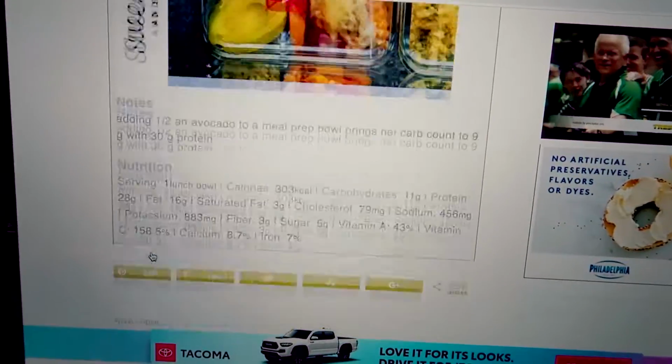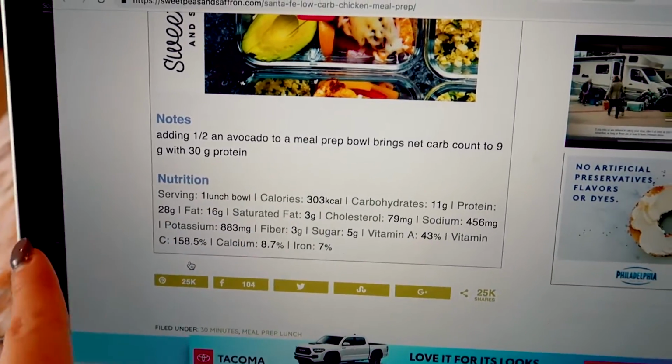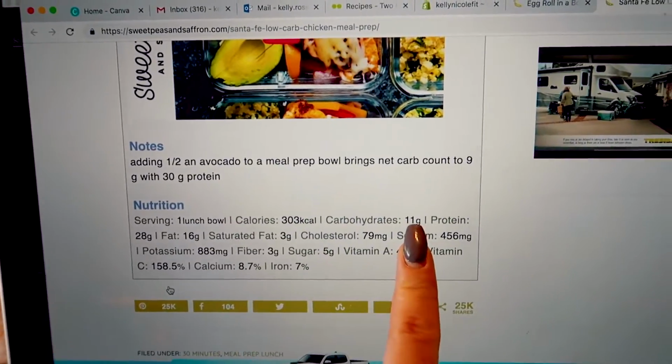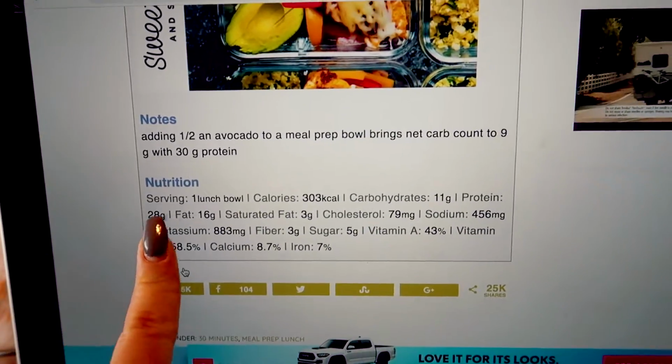So that will help with the fat because on this one, we have 16 grams of fat. Not too bad, but I don't have that much fat to spare. Carbs is only 11 grams, but that's going to go up a little bit because I'm changing it to regular rice, and then 28 grams of protein.